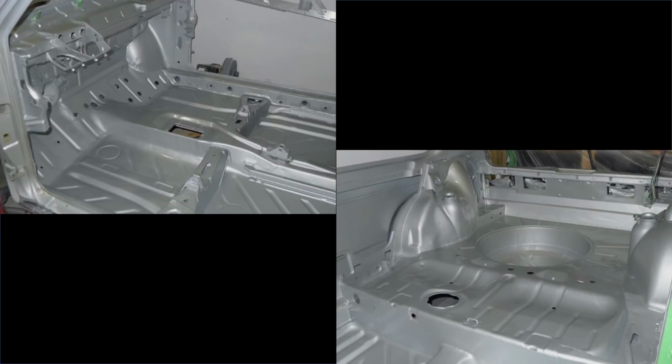Even though you can't see this because it's all hidden by plastic and carpet, I was very keen on smoothing this out and making it all look gorgeous so that if someone ever took the carpet out, they'd go, wow, what a nice job. So yeah, I was fussy about everything. In the upper right-hand corner, you can see the new frame rail and how I've blended it into the lower door sills. Just a ton of work to get that dialed.